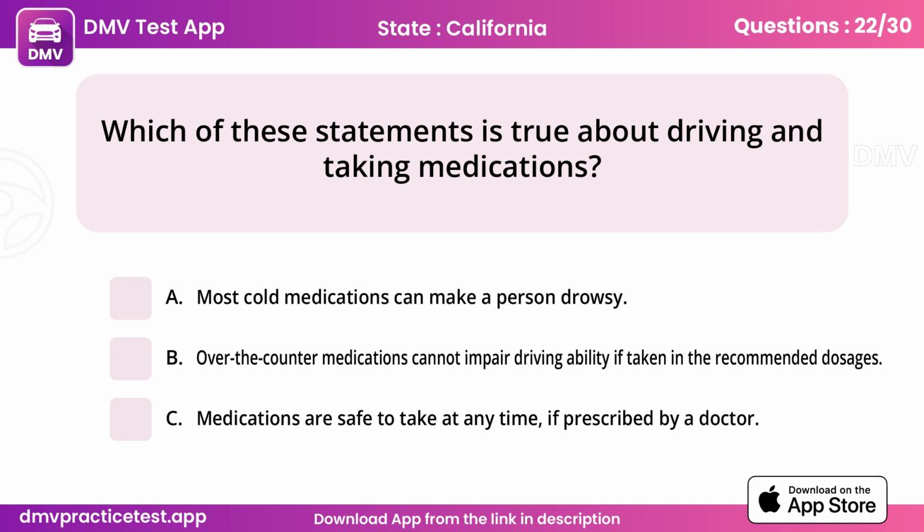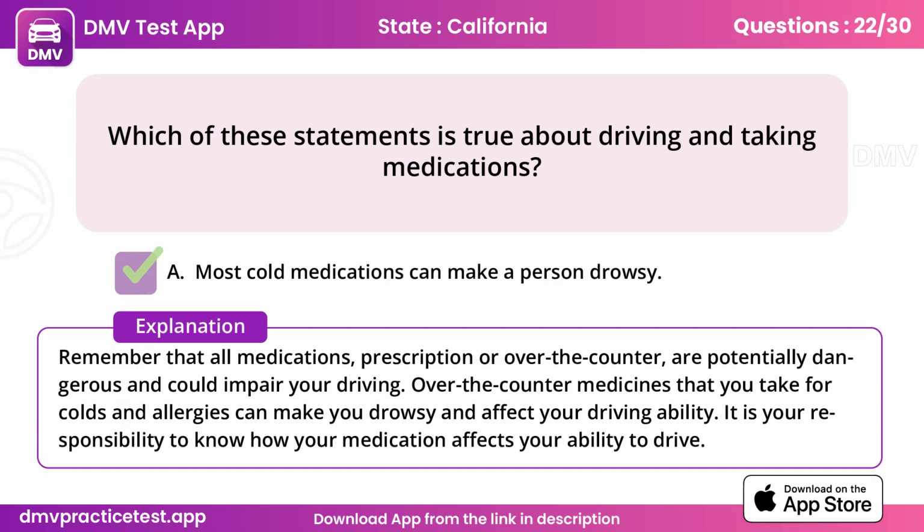Question 22. Which of these statements is true about driving and taking medications? A. Most cold medications can make a person drowsy. Remember that all medications, prescription or over-the-counter, are potentially dangerous and could impair your driving. Over-the-counter medicines that you take for colds and allergies can make you drowsy and affect your driving ability. It is your responsibility to know how your medication affects your ability to drive.